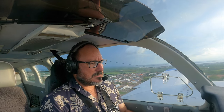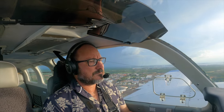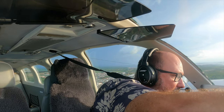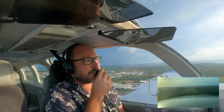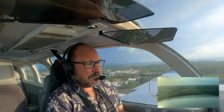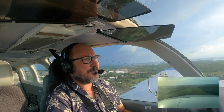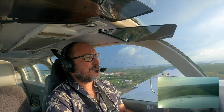All right, so glide slope's looking good. Everything's nice. Tarmac 1, Lima Alpha Papa, runway 29, cleared to land. 29, clear to land, Lima Alpha. Okay, so I am coming down now, still on glide slope.